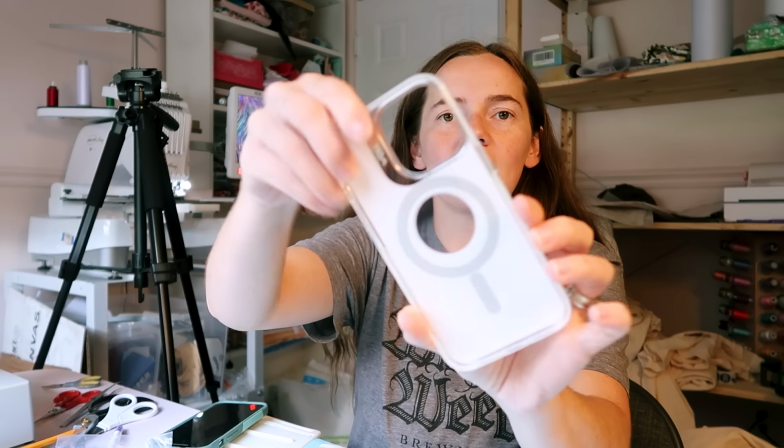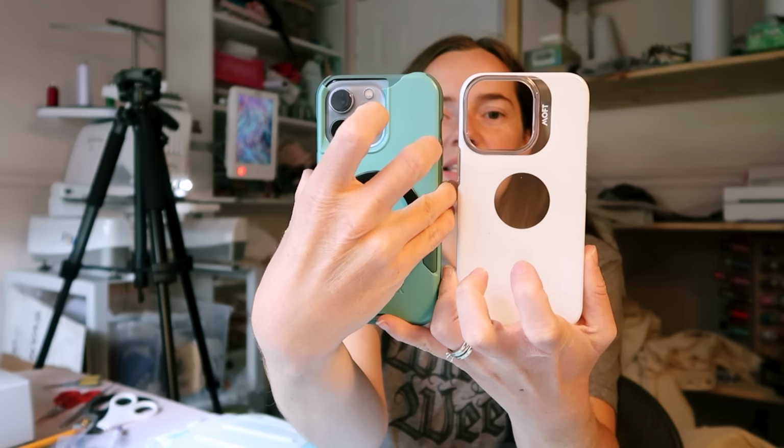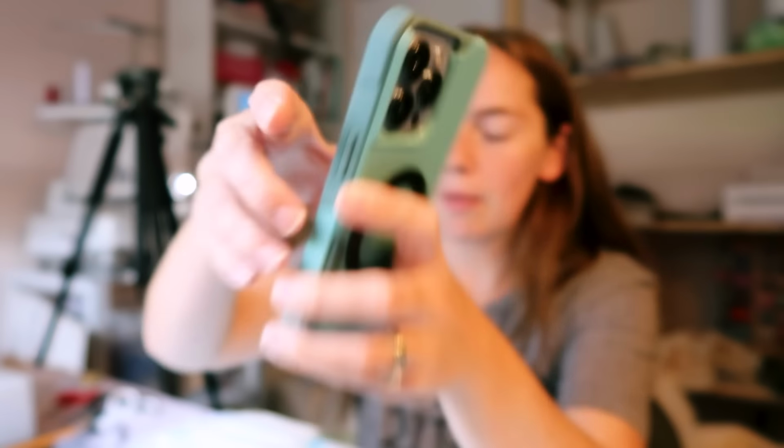Wow. Cute. Right now I just have the OtterBox, I think it's called the OtterBox, and it feels about the same. My OtterBox is on the Stroke Life. I don't know if you can see that.